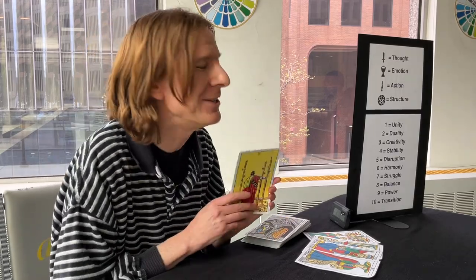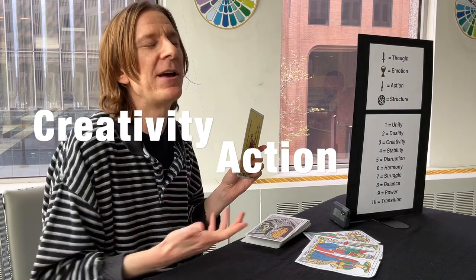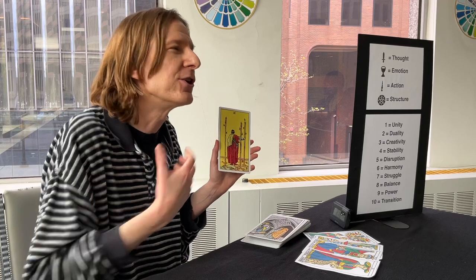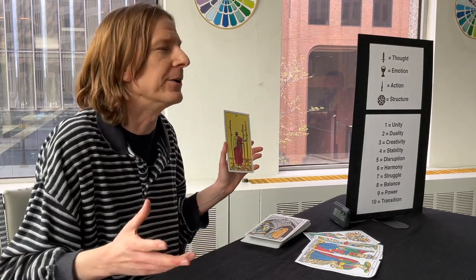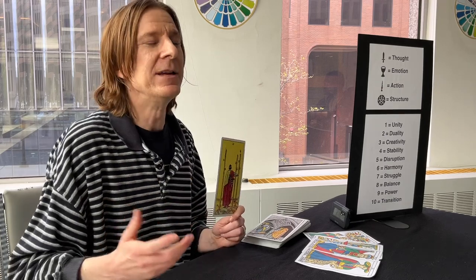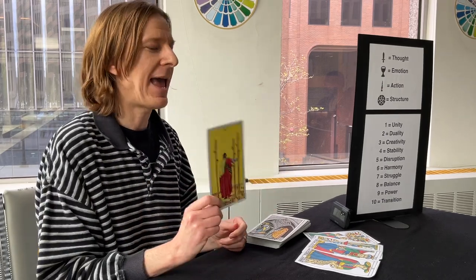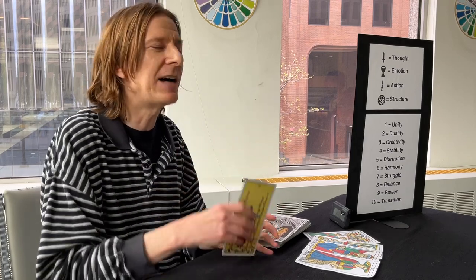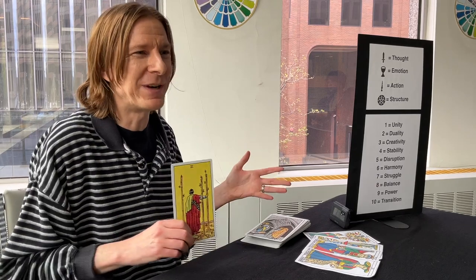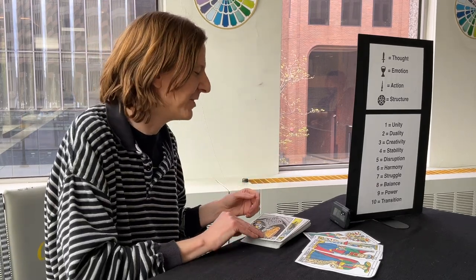All right, going into action, we've got the creativity of action, right? This is a collaborative effort on the way. He's got these ships at sea, and they're going out to trade or plunder, but somebody has to stay home and watch the fort. So it's active delegation of duty. Everybody has their job, and it's that collaboration, a creative collaboration, where everybody works for the betterment of the whole. So that's creativity of action.